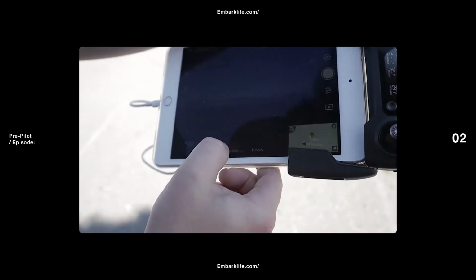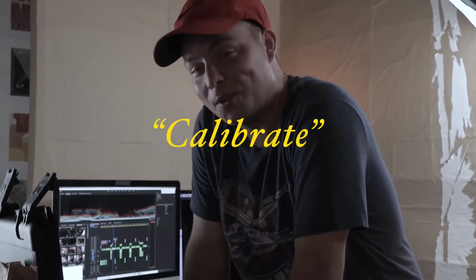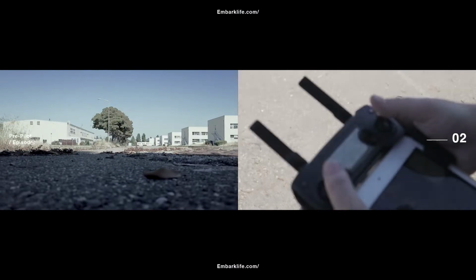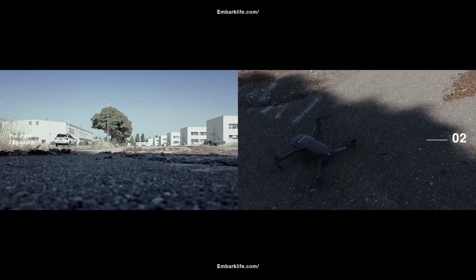See, it says 390, flight altitude reached, so it knows that I can't go any higher. It'll calibrate. It's not going to do anything, right? If you want to start flying, you hold these in and it'll calibrate.